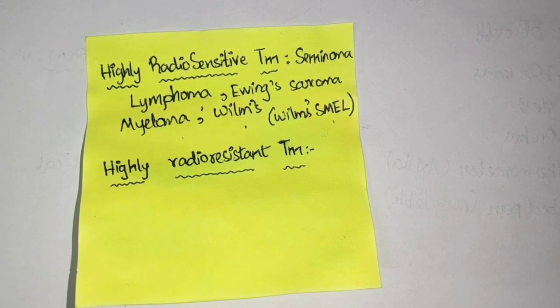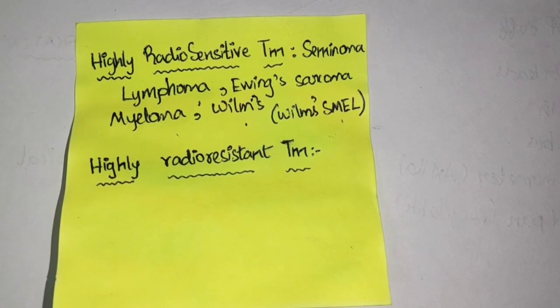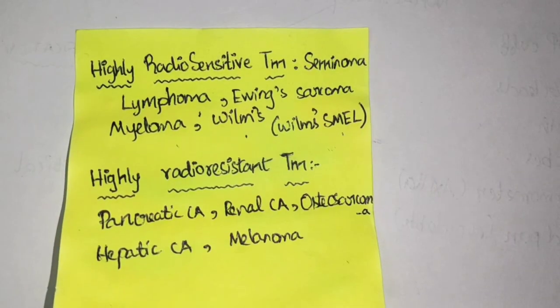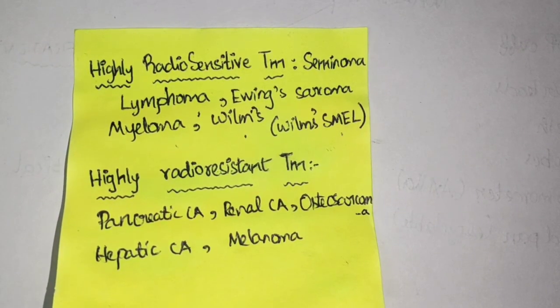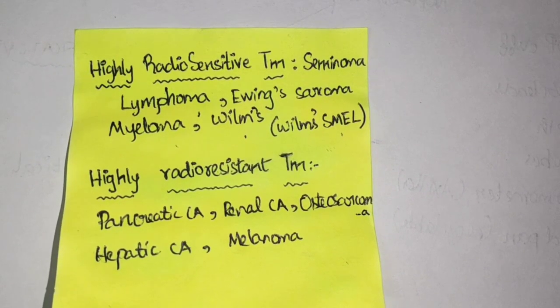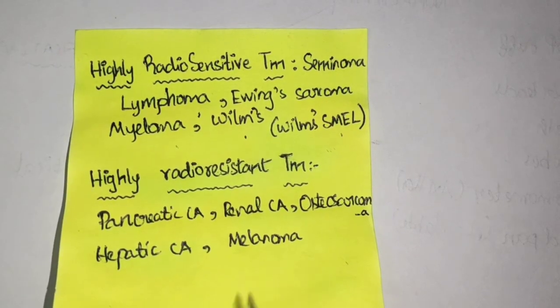Next, we are going to see about highly radioresistant tumors. These are the tumors in which radiotherapy has no use. The radioresistant tumors include pancreatic carcinoma, renal cell carcinoma, osteosarcoma, hepatic carcinoma, and then at last melanoma.